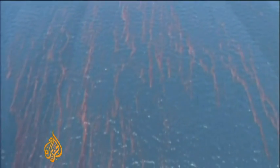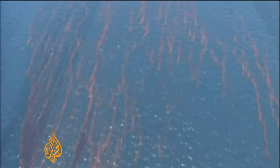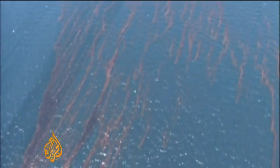Meanwhile, down on the ocean floor, BP reports that it is applying chemicals designed to disperse the oil as it gushes from the ruptured pipe of the Deepwater Horizon rig. But the only real fix at the source of the disaster is capping or diverting the flow.